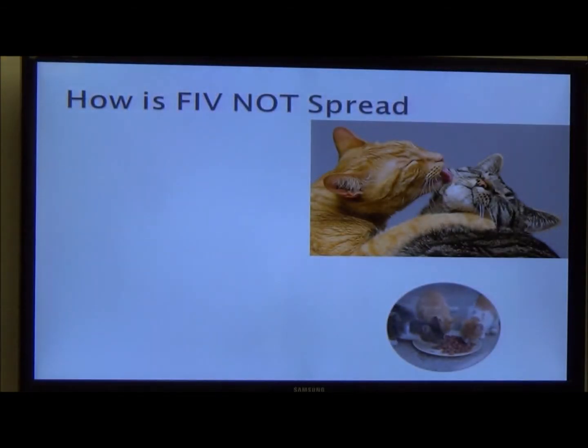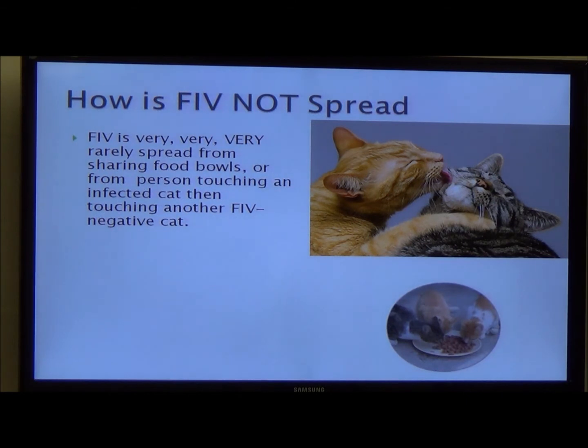How is it not spread? It is very rare to see a transmission when they are sharing food bowls, or if a person touches one cat and then goes to the other one. Like I said, it has to be a really deep wound for them to get the virus.